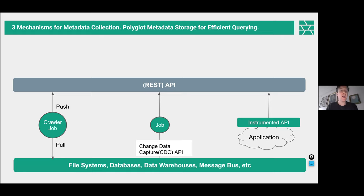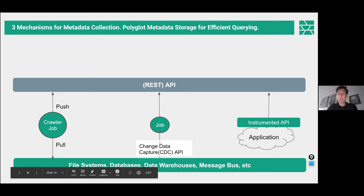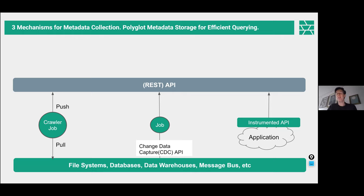You can also use something called a change data capture API. So some database platforms are able to tell you, here are the things that have changed in the last second or 2 seconds, or just spit them out as events as the platform makes changes to things.